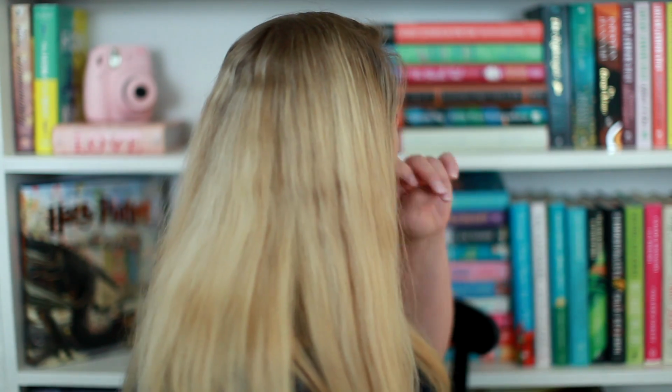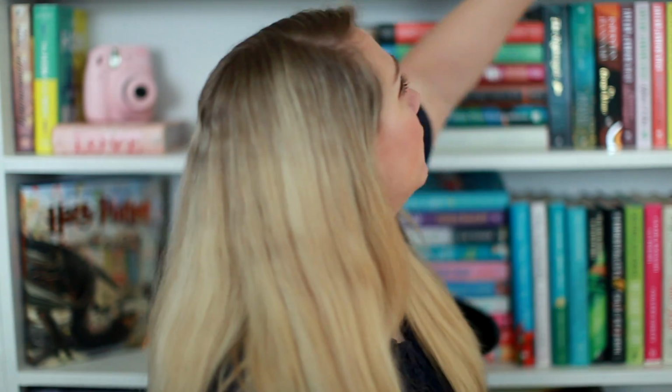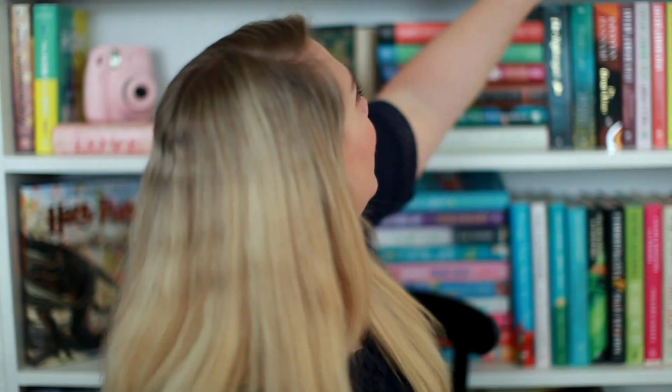Question number 3 is show us a book with a beautiful cover. Oh my goodness, I could show you like 50 of those. I really love Daisy Jones and the Six. I think it's just a beautiful classic cover. It is a book cover where you look at it and you're like, this book is the 60s. You can just tell, and I love that. I also really love Serious Moonlight. I just love how we have the bokeh lighting and they're in a coffee shop. It really gives me Gilmore Girls vibes. Am I alone in that?